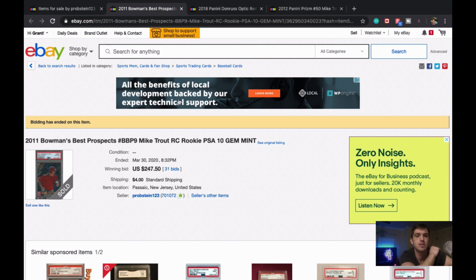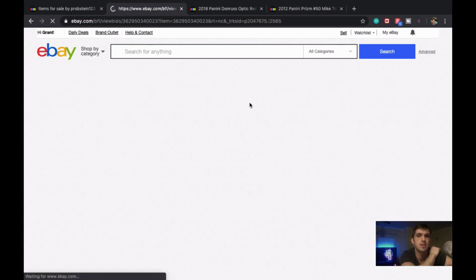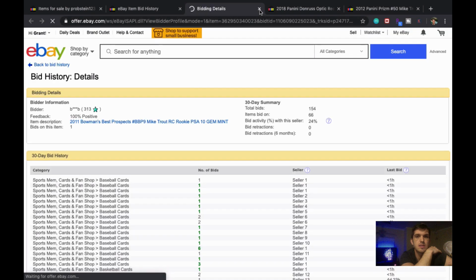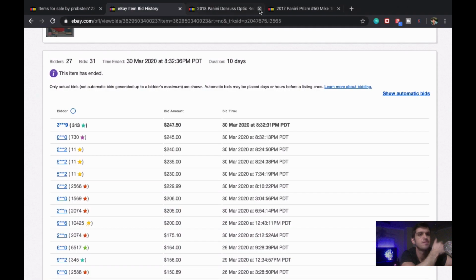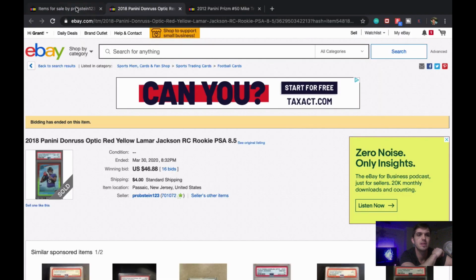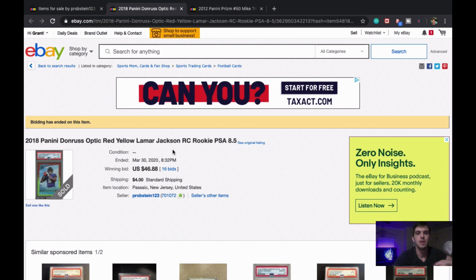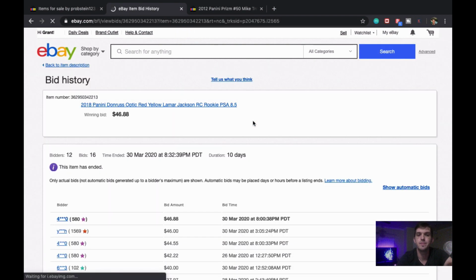All right, 230 to 247. I got to see what this looked like. What did this look like? So what's this top bidder? 24%, 66 items bid on. I don't think that it's necessarily going to not get paid for, but you never know.